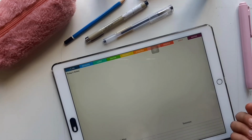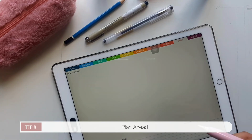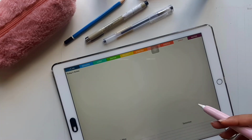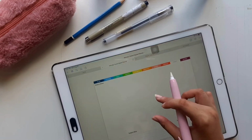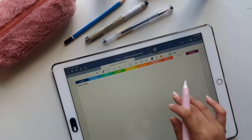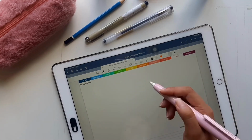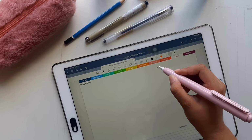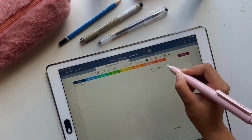And for my last tip, and what I feel like is the most important one, which is to plan ahead. That is basically what planners are for, or your journals, or even just a calendar. Planning ahead will help you be more productive because you're all organized and set for whatever comes your way. So every day after work, I like to set my to-dos for tomorrow so that when the next day comes, I won't panic and I will avoid procrastinating or lazing out.